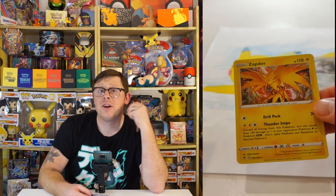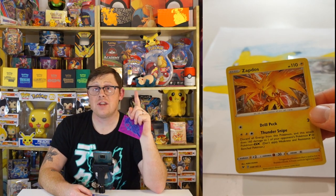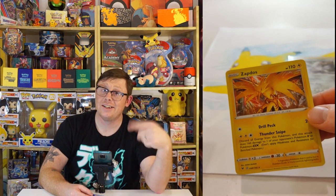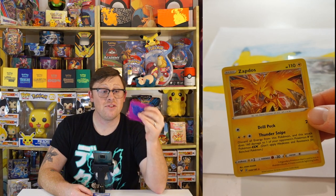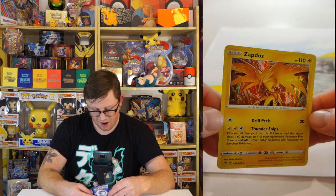Fun fact for everybody, Arcanine was actually going to be the first legendary Pokemon, except they decided to change that and they didn't go with that. Arcanine was the original legendary, but then they went with the three legendary birds, who are fantastic.